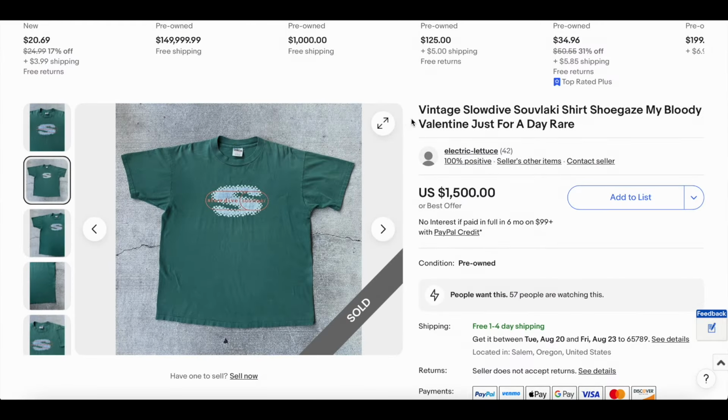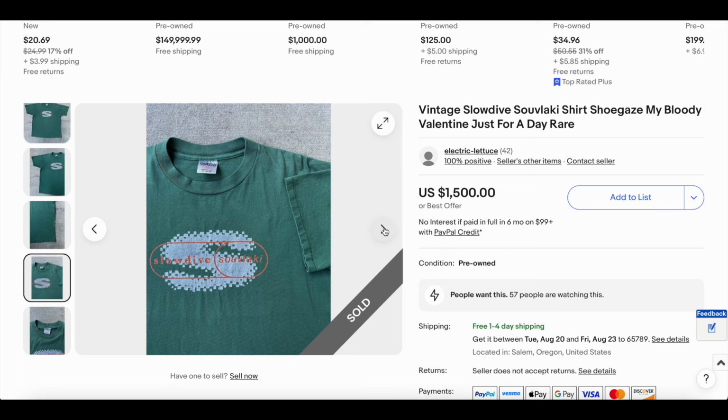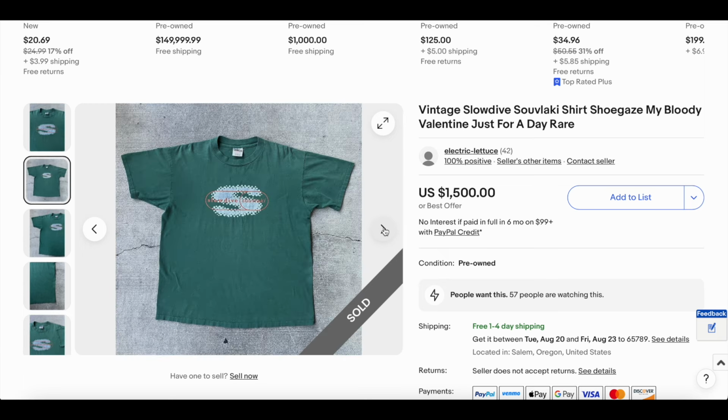Then we have the Slowdive Slovaki t-shirt, one of my favorite bands, definitely in the shoegaze world. This is a design we don't see. I've never loved most Slowdive t-shirts. They're just not as cool. But this one is pretty cool. I could definitely rock this.